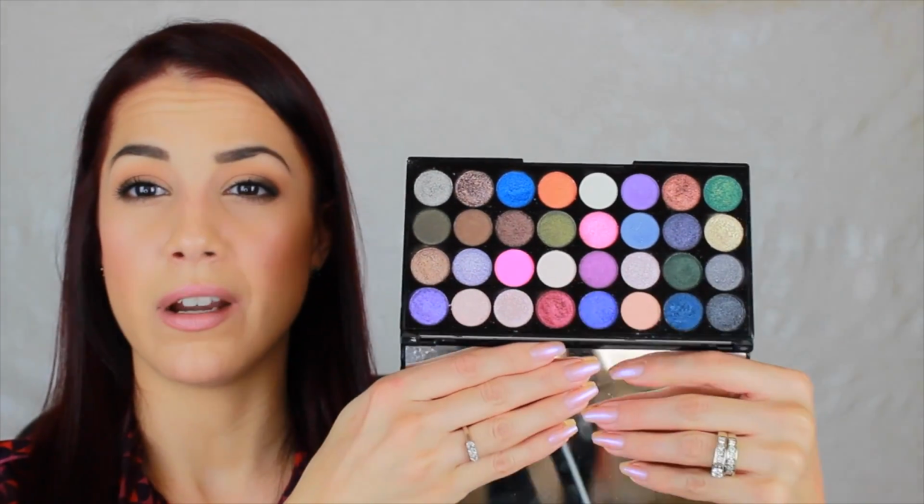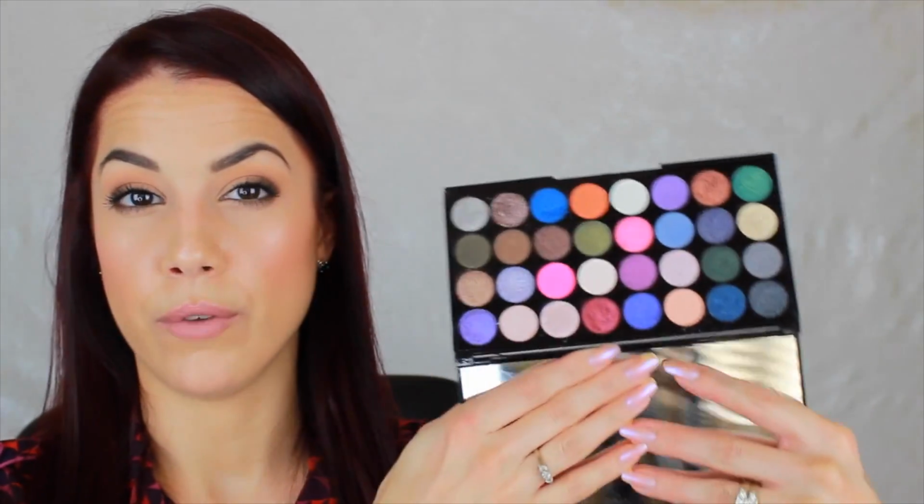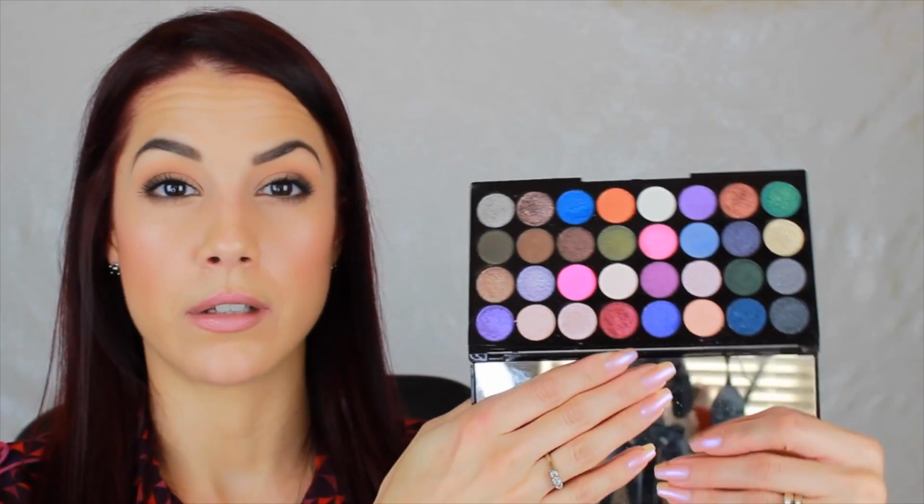Again, this whole palette right here, I think it's like $13, when you convert it from British pounds to US dollars, it's like 13 bucks. Alright, so we are coming near the end to the eyeshadows.